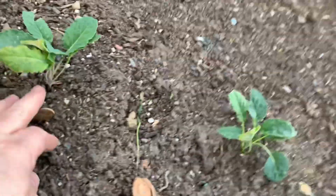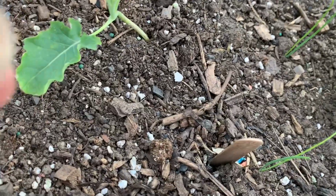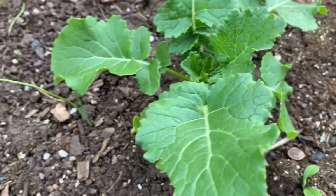So this here must be for this tag. Let's see what this tag says. It says, I think it's more broccoli. Yes. Oh, that is Dino Kale. That is a Dino Kale. That is a Dino Kale.